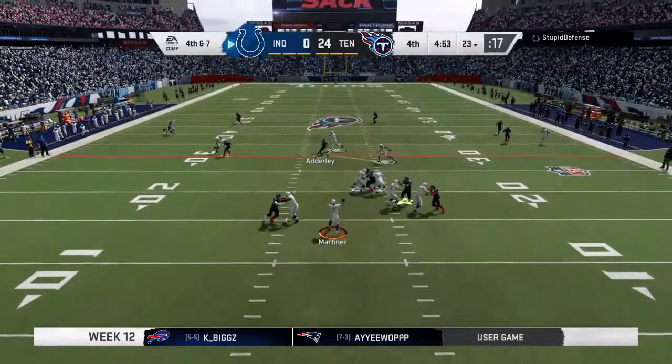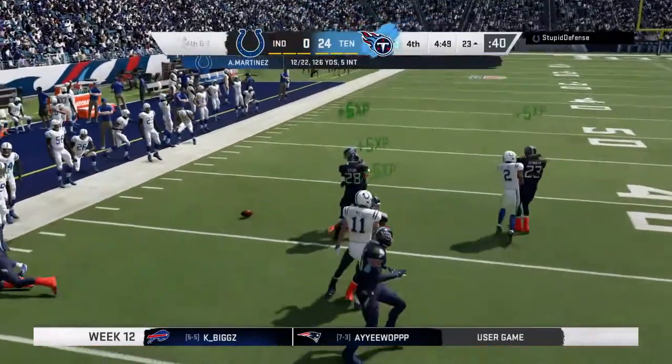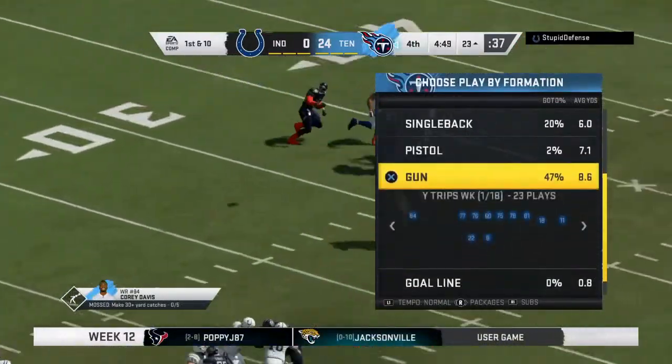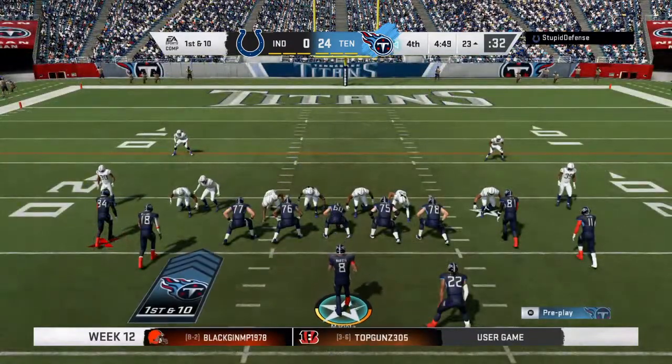Now Martinez throwing on 4th down. And this is going to be incomplete. The Colts unable to convert here on 4th down. And the Titans, they've got the football back, and they've got it in great field position.